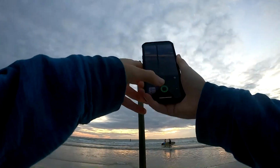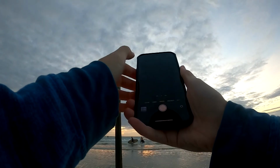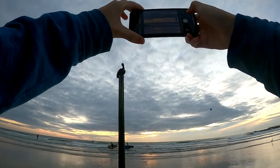I left my full-frame camera at home to force myself to use the iPhone. I actually really do like using the iPhone for photography. However, I've noticed that when I go out specifically to shoot photos, I always pick a bigger camera because I think to myself, well, what if I need my bigger camera for an epic shot?